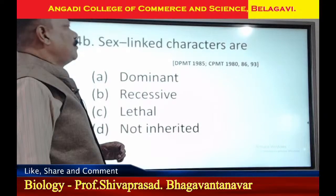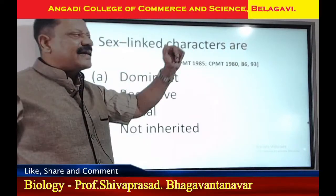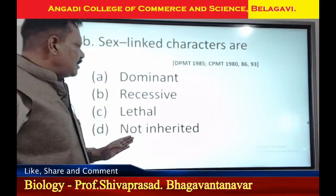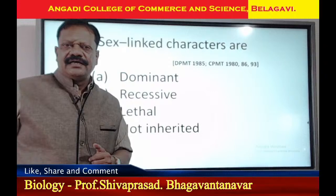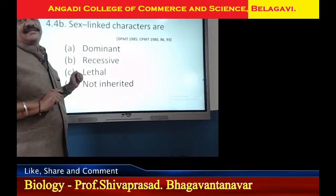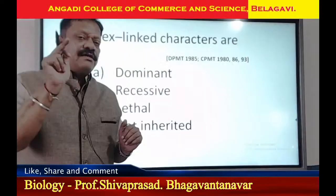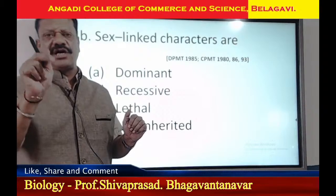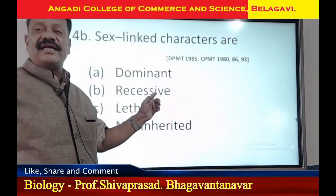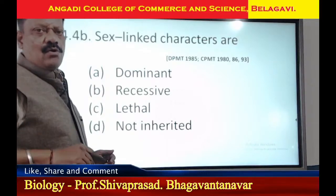Now, sex-linked characters are dominant, recessive, lethal, or not inherited. These are recessive characters. B option is the right answer. In case of females, one X is bad, another X is normal. There, the females are normal but carriers. So this sex-linked inheritance is totally recessive. So option B, recessive, is the right answer. We'll move to the next.